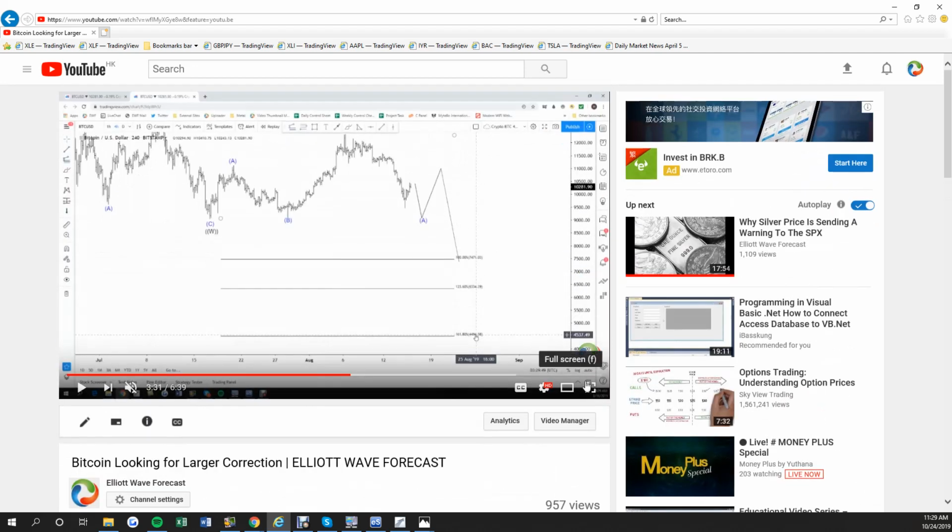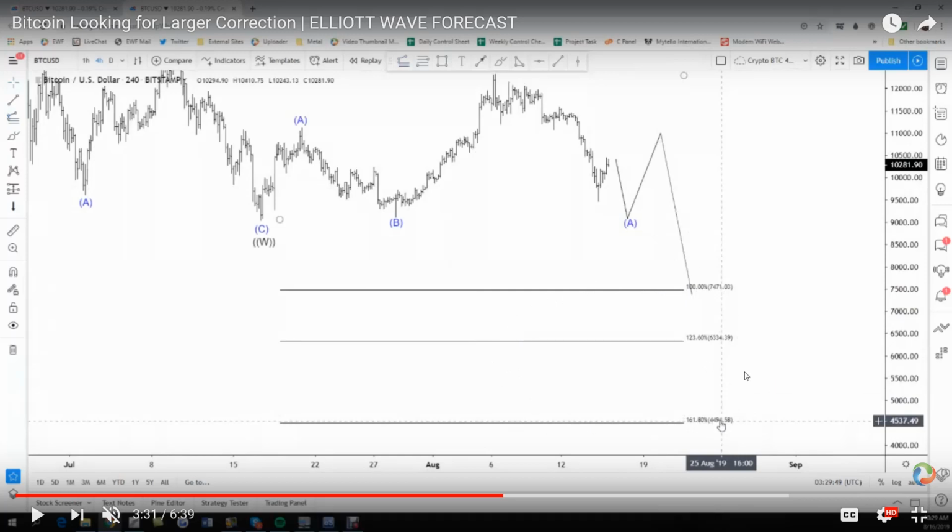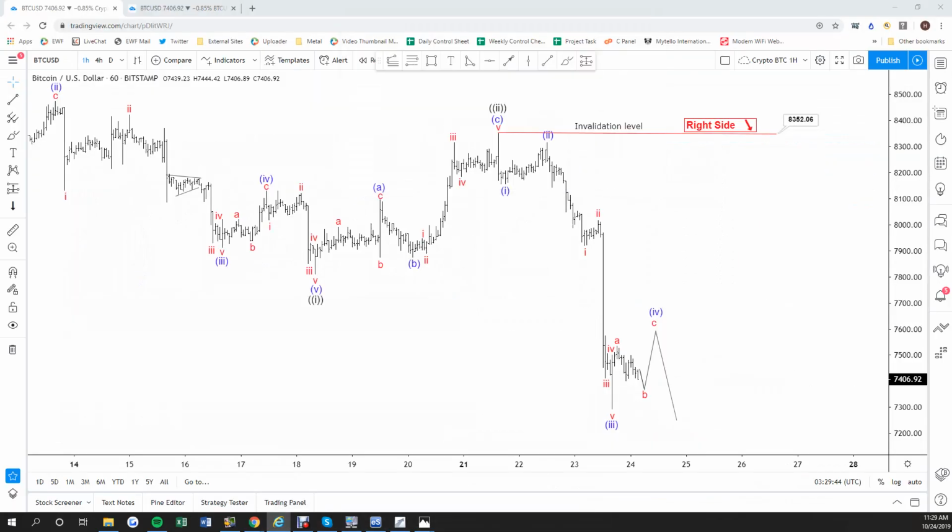In fact, this is the one that we are showing to you guys. We are looking for this target between 74.71 to the 1.618 is 4494. So it's a big range here. This is what we are aiming for in this larger degree correction, and now it has already been hit, right? So we hit already the 7300 now.